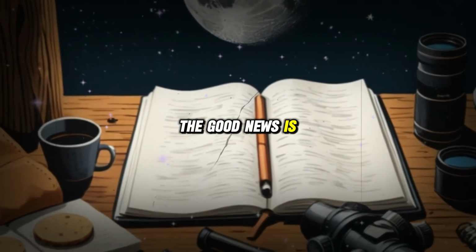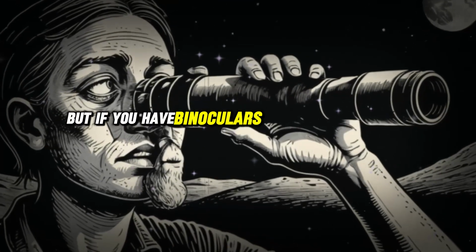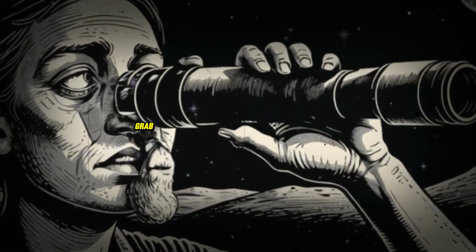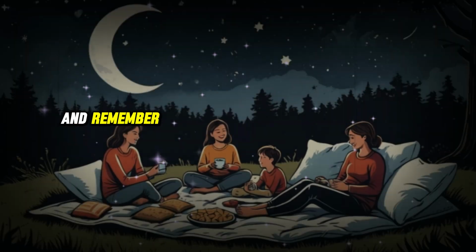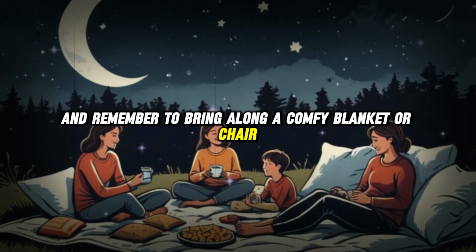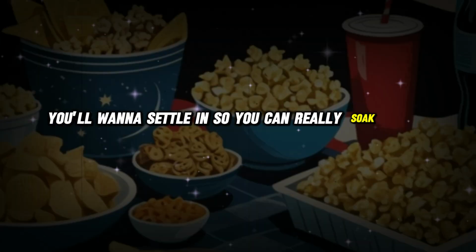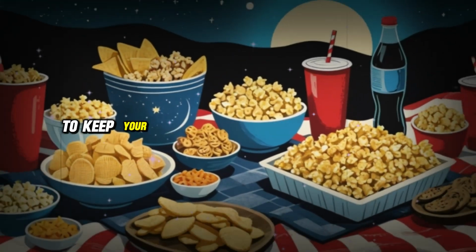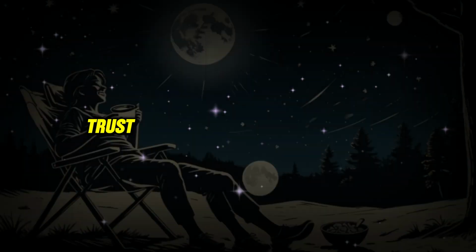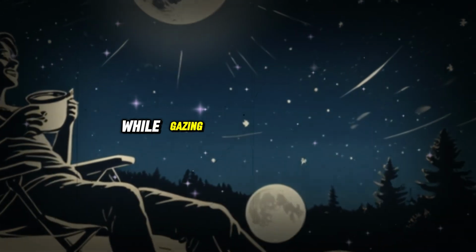The good news is, you don't need any fancy gear to see a lunar eclipse, but if you have binoculars or a telescope lying around, grab them. They'll let you spot all the cool details on the moon's surface. And remember to bring along a comfy blanket or chair for those long stargazing sessions. You'll want to settle in so you can really soak it all in. Oh, and let's be real, snacks and drinks are a must to keep your energy up while you watch the show. Trust me, nothing makes an eclipse better than munching on your favorite treats while gazing at the sky.